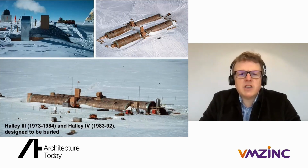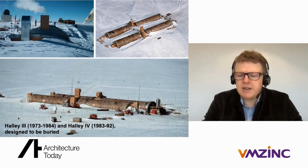Added to that, the ice shelf itself moves a bit like water, so was constantly bearing pressure onto these tubes, and you could hear it cracking and creaking around you. So unsurprisingly, this solution of buried buildings was relatively short-lived. Both of them lasted for really no more than 10 or 11 years each.